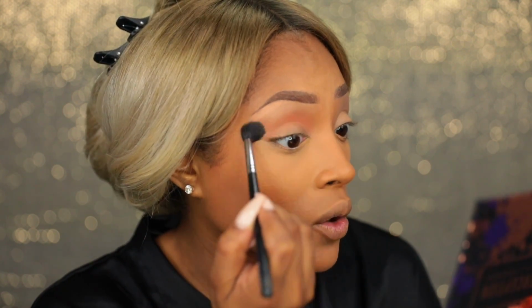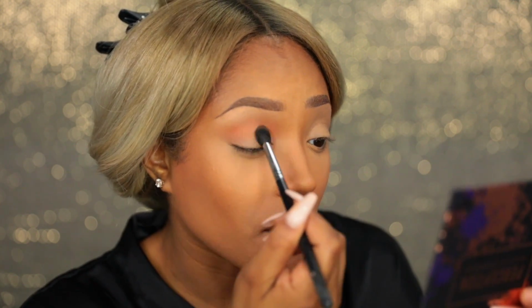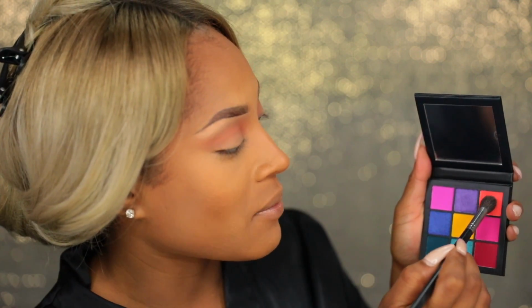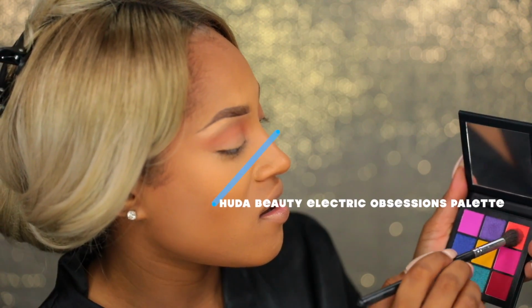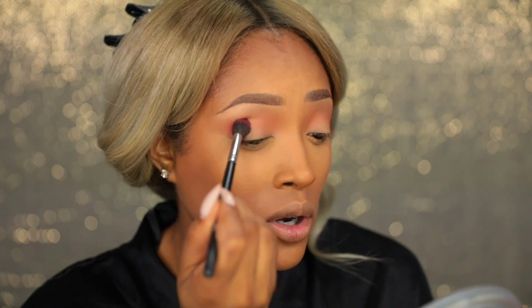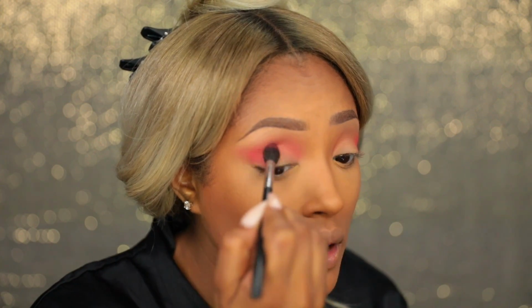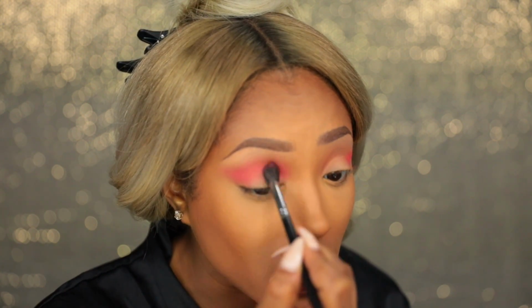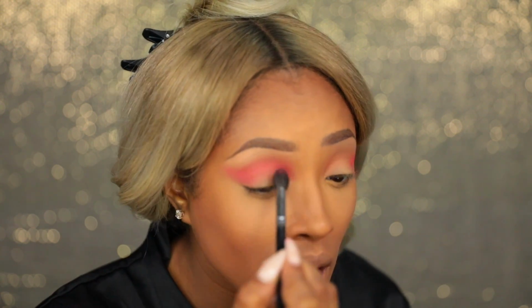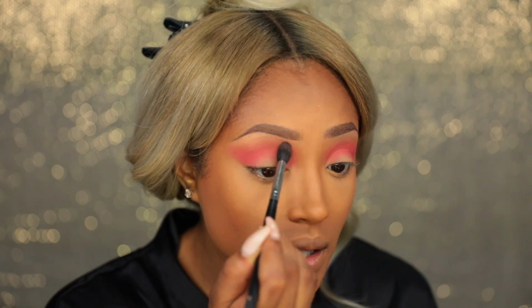Ooh, it's actually blending really well, and the pigment is really good. I am noticing a little fallout from the palette, but it's not making a huge difference. Okay, so next I'm going to go into this neon electric orange shade, and then using circular motions I'm going to put this right on top. Definitely take your time and build up the intensity, and just blend out the harsh lines as necessary.